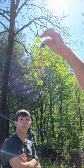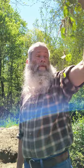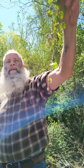Creeping Charlie, also known as ground ivy. Anybody know the botanical name? No. Extra points: Glechoma hederacea. All right, whoever heard me speak yesterday, what do you remember it was used for?